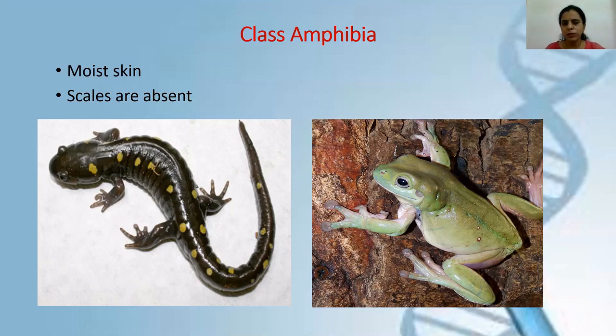One last point about class Amphibia. When we talk about the breathing organs, it is very important to remember the larval form of these amphibians, because these larvae are present inside the water, as they are under development. All these larvae of class Amphibia have gills as a breathing organ.